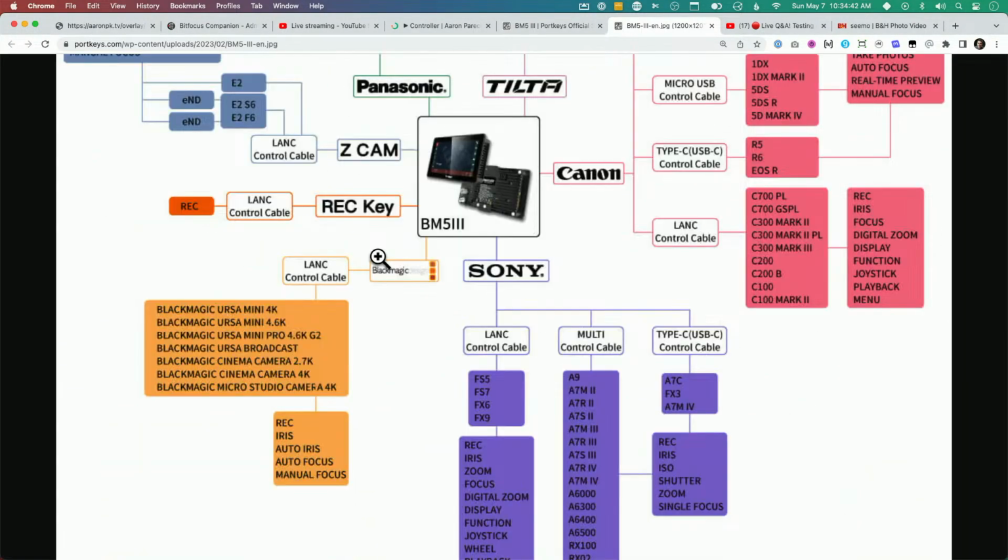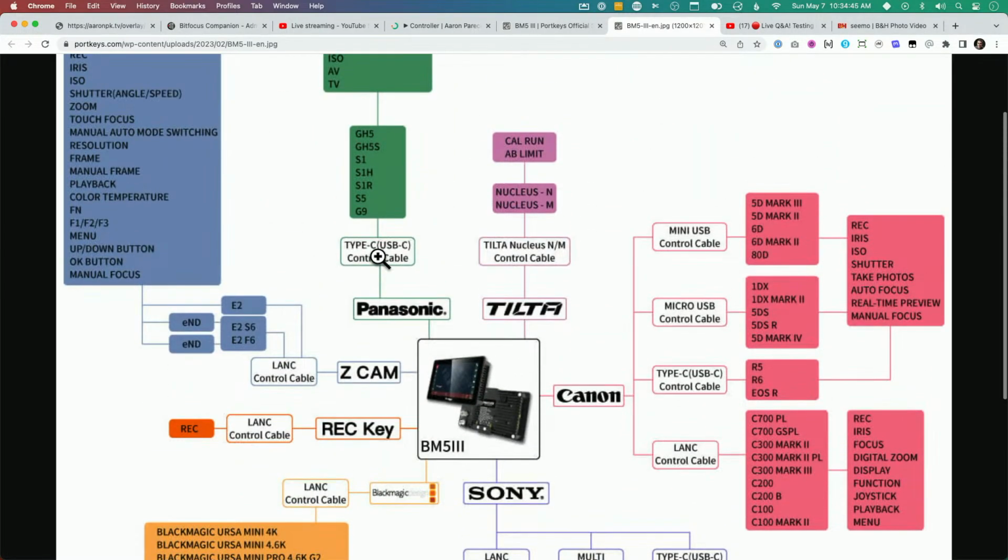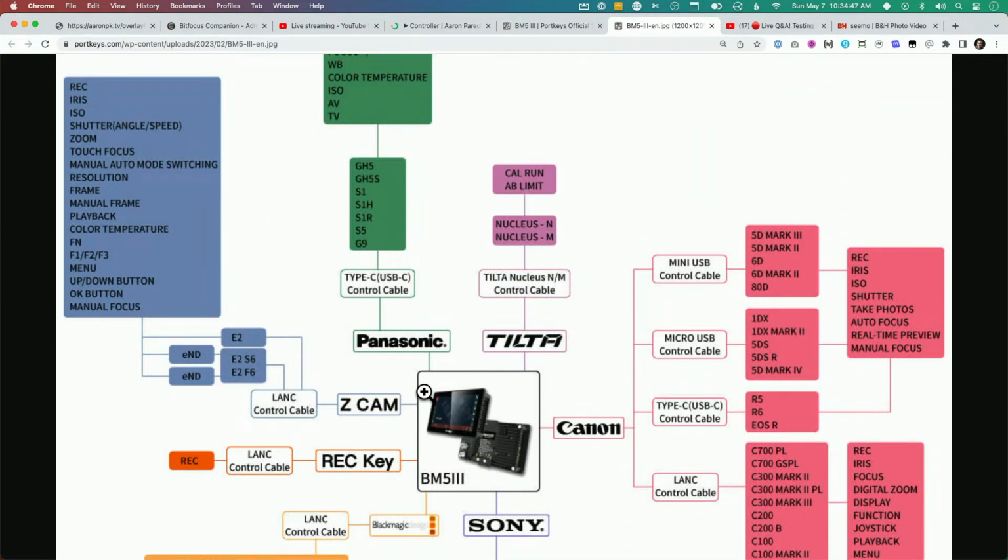So yeah, that is pretty cool. I just wish that this BM5 III could control my BGH1s. And then of course I would need to power them, not over USB, not over Ethernet. But that is a cool trick. So yeah, very, very neat.